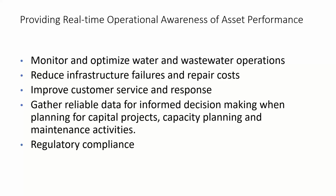What typically happens is that utilities have to wait for an event to happen, and then they have to mobilize and go out and take care of that event. And it's more of a triage event. So it can be very costly, very expensive. It creates a lot of health and safety issues, and people are having to work out in the street in the middle of the night if there's a water main break.